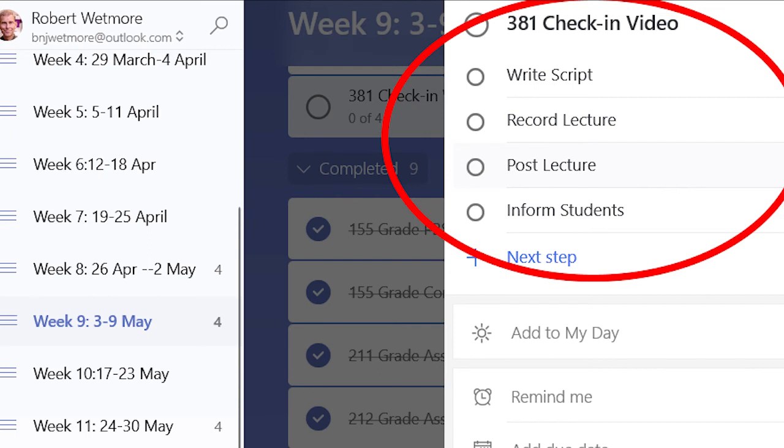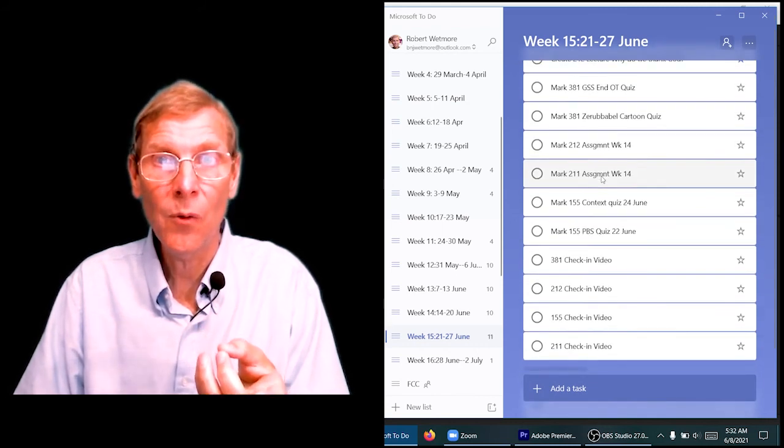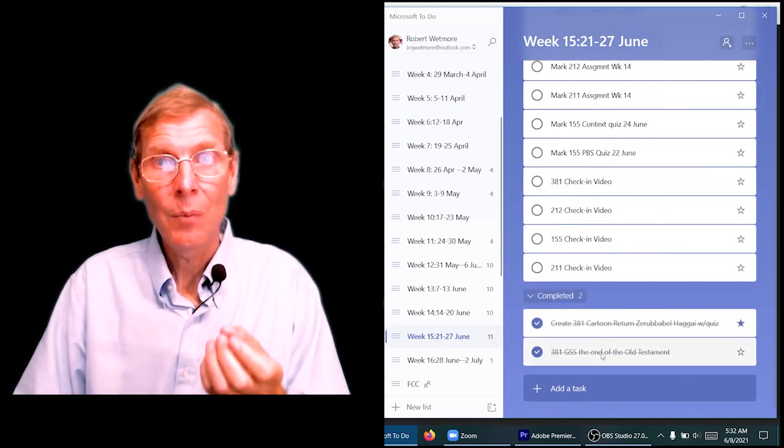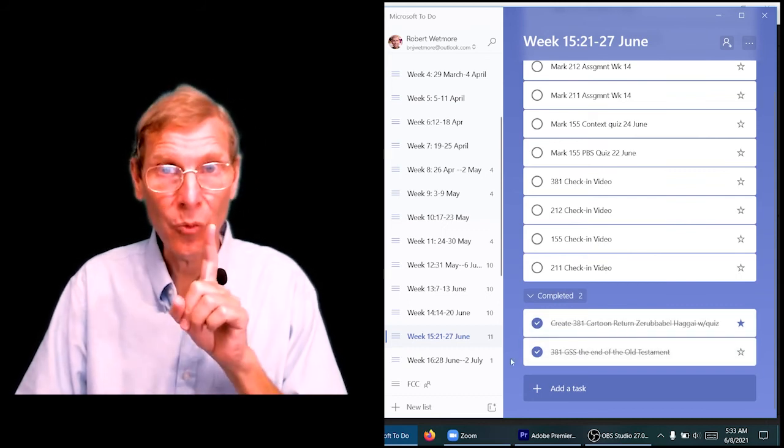When I finish the whole thing, if I'm wondering what still needs to be finished, rather than looking on Moodle, I just look through my completed tasks. That's especially helpful in marking assignments because a quick glance will show me what I have already done, and that's really important, and what is left to be done for each of my courses.